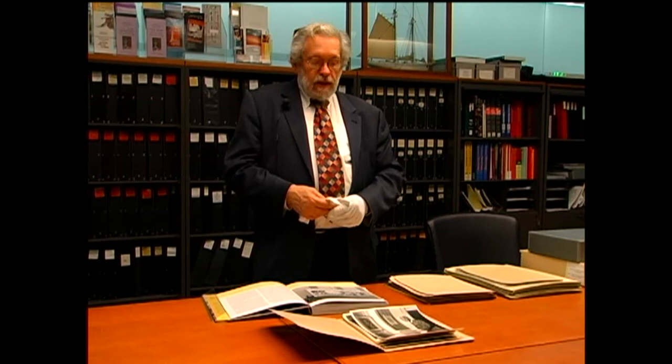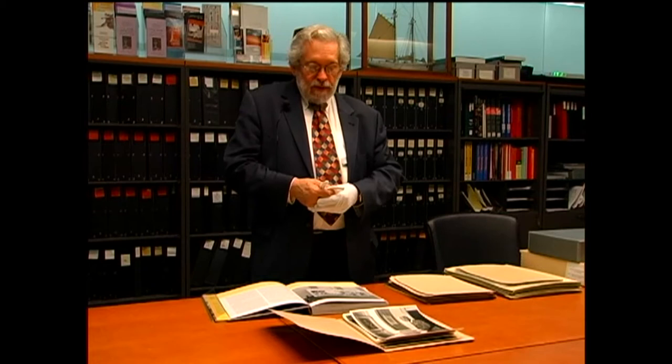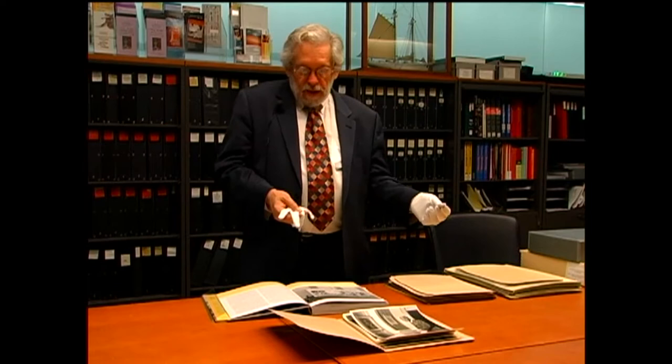So it's a unique collection in many ways because it documents that particular African American community, but it's also typical of any portrait photographer, and the work of almost any portrait photographer, but also with a very important clientele.